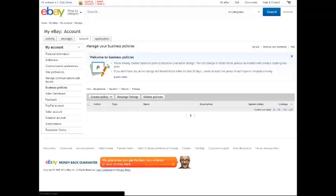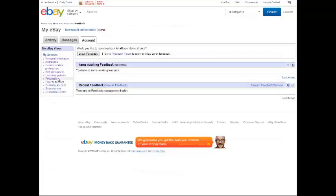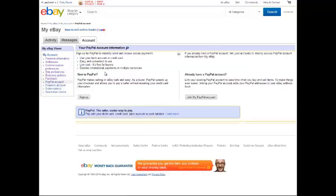So let's go back to the main part of the menu again, and you would be then looking at feedback. Well, feedback at this stage, you haven't got any items in, and you are able to look at automating feedback once you move further on into a shop account, I should say, and you start getting regular feedback, so you can automate it. Then of course the next one is going to be PayPal.